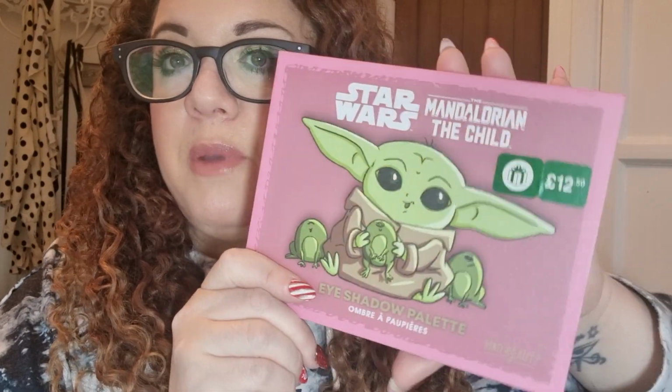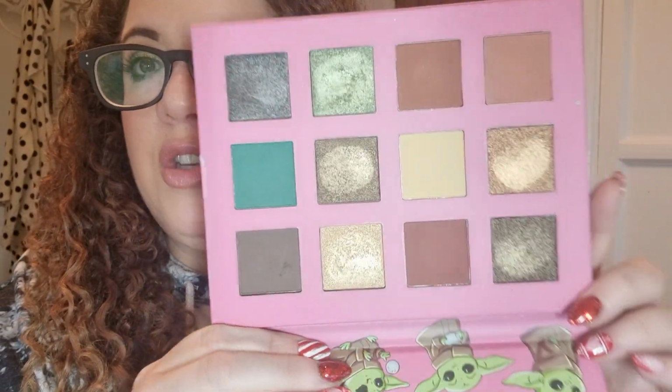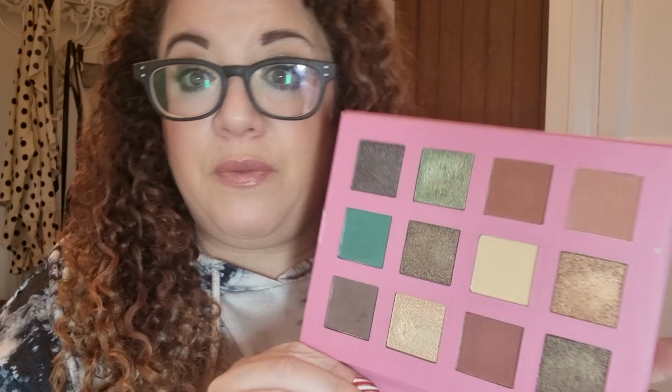So on my eyes today is a palette that I purchased on a whim. Let me tell you, I'm absolutely in love with it. This is the Mad Beauty. Never heard of them before. I bought this from Boots. It was £12.50, so it wasn't very much. It's quite big, but it's got only 12 shades in it. And I love the shades in here. It's quite neutral, autumnal, but it's really everyday. I mean, look how lovely that has come out. I'm so impressed with this.